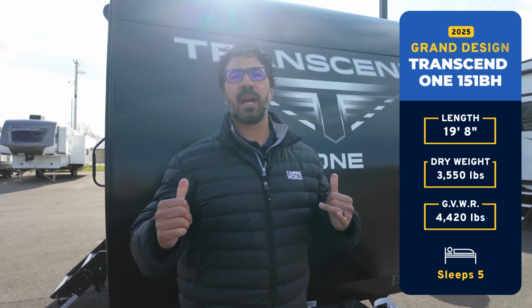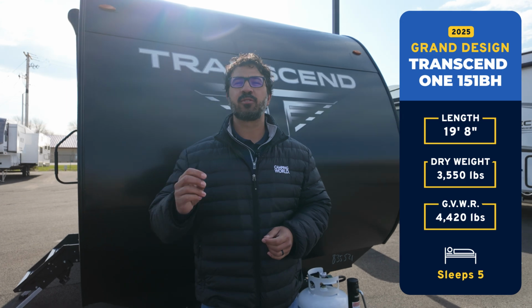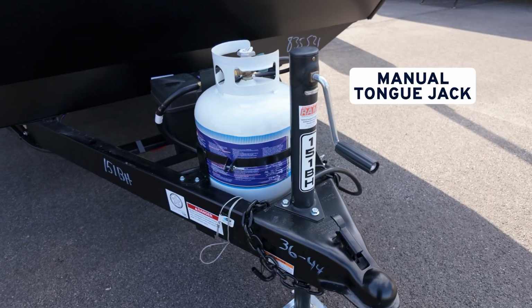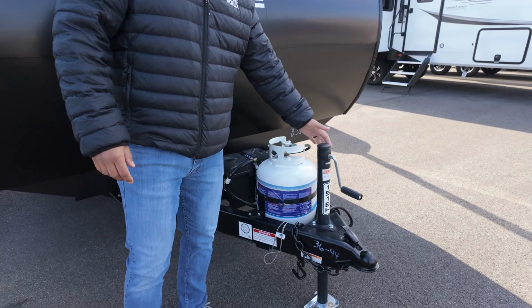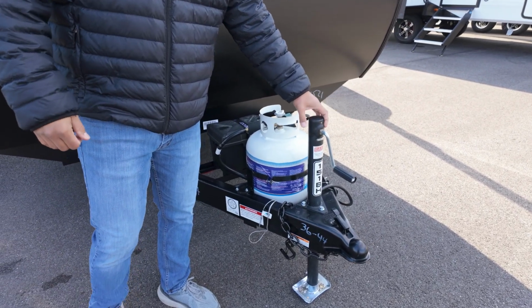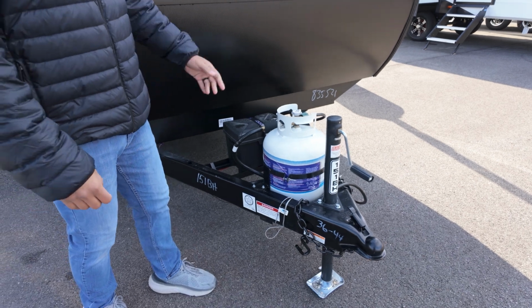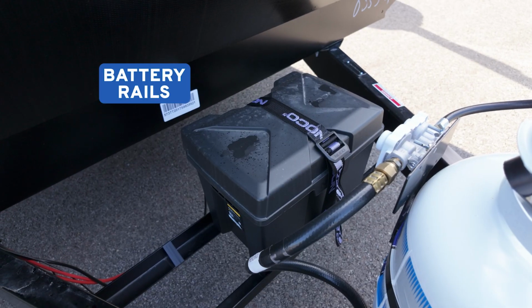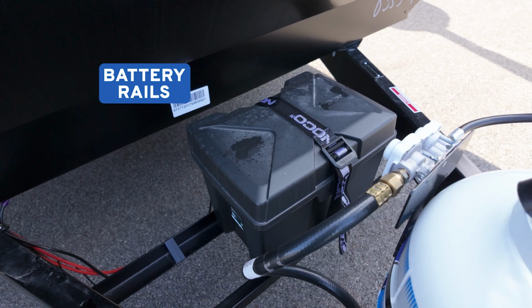All right, let's take a look at some of the outside features on the 2025 Transcend ONE 151BH. Starting off right up front, you do just have a standard jack here. This is probably one of the first things I would change personally: just buy a power tongue jack, put it in there, just to make it a little bit easier to hook up and disconnect from your tow vehicle. Behind that, though, you will see a propane tank as well as rails there for the battery. See, this one has the battery and box right there.